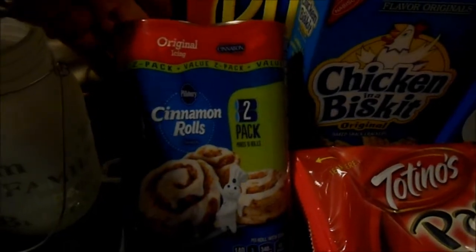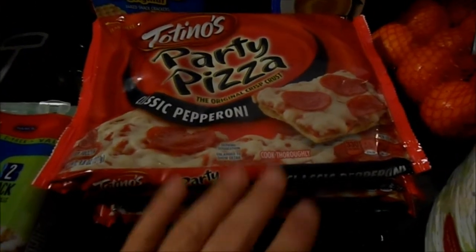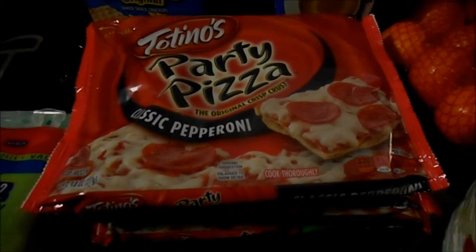Toothpaste for Mason for his Easter basket. The 2-pack of cinnamon rolls for the DIY. 2 boxes of Ritz crackers. We were out of that. Swiss cheese for the Monte Cristos. Even though we have some for Jake this week, I picked these up because Daryl will use these as a go-to for dinner when I'm at home.